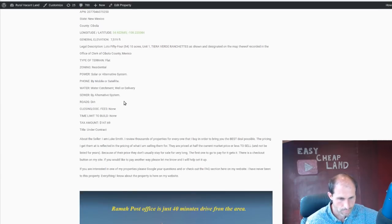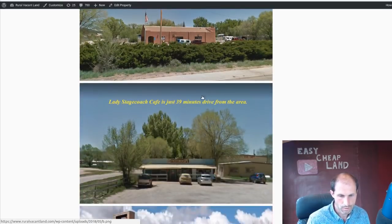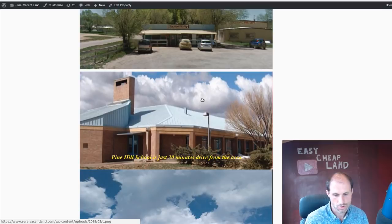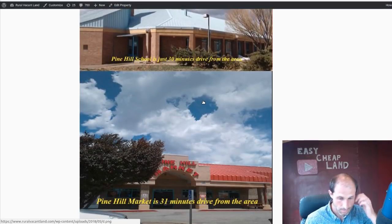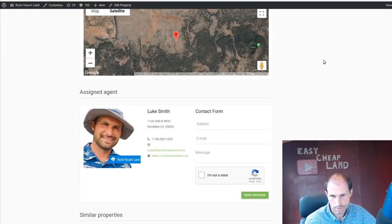And just saying, for water, do water catchment, well, or delivery. The road's dirt, no closing fees, no time limit to build. Yeah, just the basics. There's a post office not too far away. Cafe. There's a school. Little market about a half an hour from the property. Yeah, so there it is.